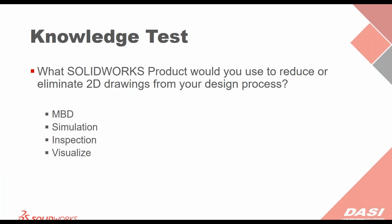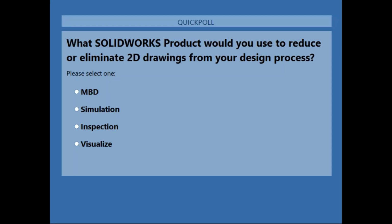So let's do a quick knowledge test to see if anyone is paying attention. What SolidWorks product would you use to reduce or eliminate 2D drawings from your design process? Let me go ahead and launch this poll. See if anyone's still awake. Give a couple seconds to vote on this, and then we'll wrap things up. All right, cool. Looks like mostly everyone voted. I'm going to go ahead and close this poll.